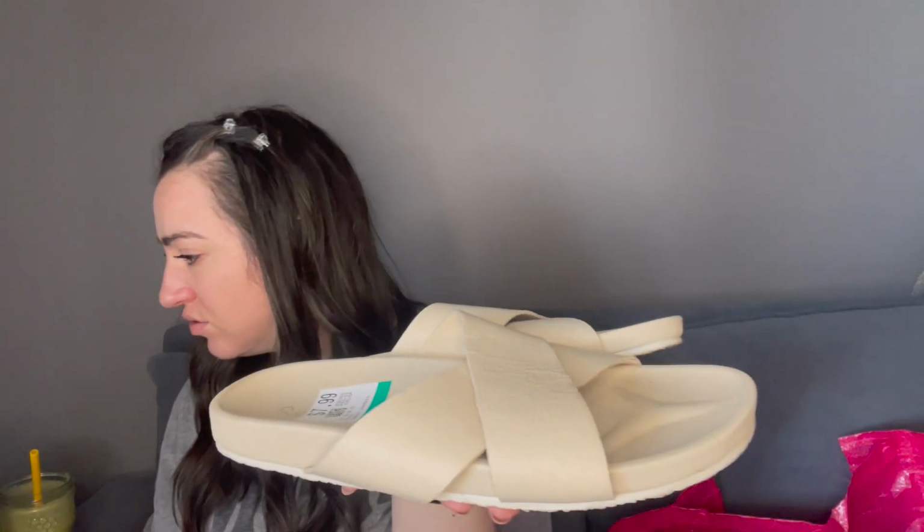So the first pair here is this pair of Seychelles slides. So this is them. These are a size 9, I believe. Okay, so these are a size 9 and they're actually called the Seychelles Light-Hearted Slide. What I learned while I was doing research for this video, I knew that Seychelles was an Anthro brand. I did not realize that it's also a Revolve brand.